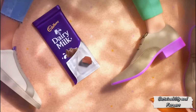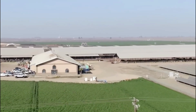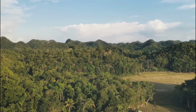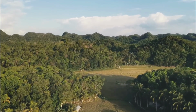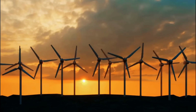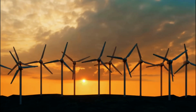Cadbury actively supports the farmers who grow cocoa. The company is part of the Cocoa Life program, which aims to improve working conditions, fight child labor, and protect the environment. Farmers receive training in modern agricultural techniques, access to financing, and support in transitioning to sustainable production. This ensures not only the quality of future chocolate, but also the well-being of entire farming communities.